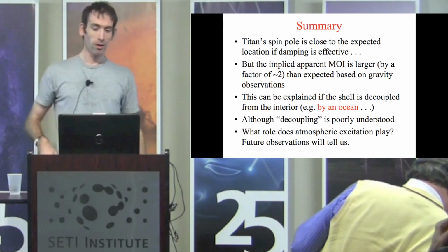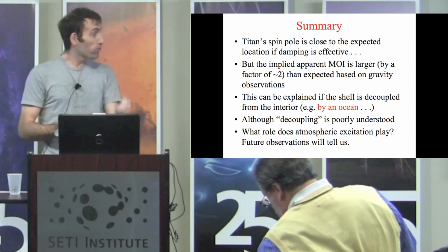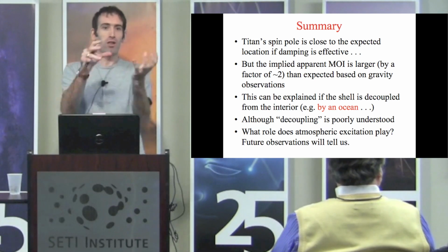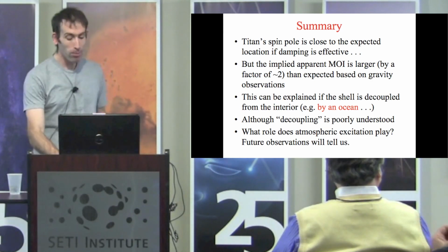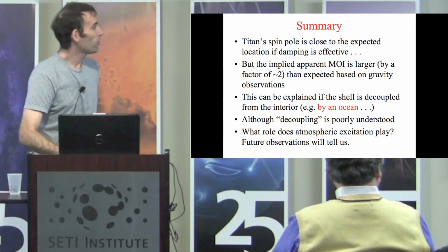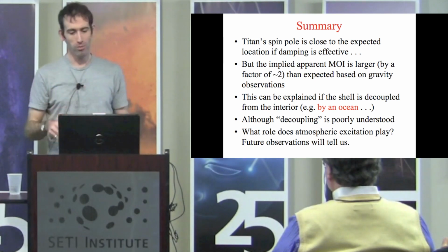OK, so we can get a location of the spin pole that's very close to the actual observed value. But in order to do that, you need to have a moment of inertia that's much bigger than the gravity measurements would suggest. And we think that the reason that's happening is that the shell is decoupled from the interior, although we don't really understand how that decoupling works. The details are still obscure.